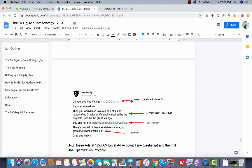So if you answered yes, then you tell them about the product. The key with this is you need to keep it under 3 lines. It needs to be 3 lines or fewer, or it's going to get complicated. 3 lines on the phone, by the way, not just the desktop. So that's like one statement, or very few words. For example, "Our one-of-a-kind handcrafted chalice of Valhalla, inspired by the originals used by the great Vikings." You give them that, and then you just go straight to the pitch.